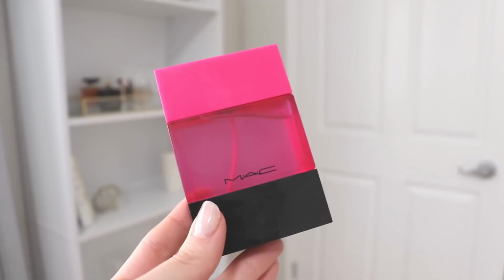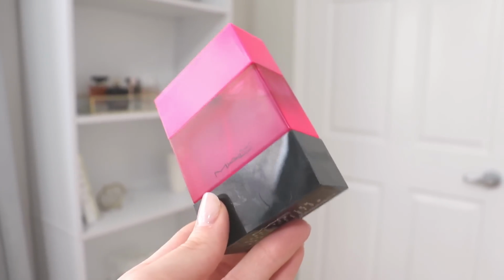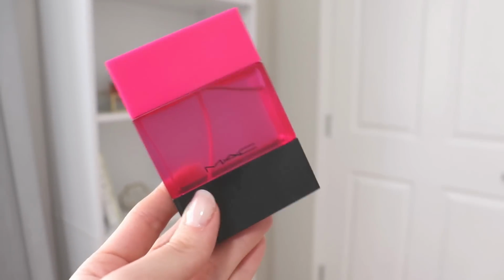So I'm not sure what I'll do with this one. If anybody's interested, let me know. I might also see if my daughter is interested in this one. So Matte Candy Yum Yum definitely has to find a new home.